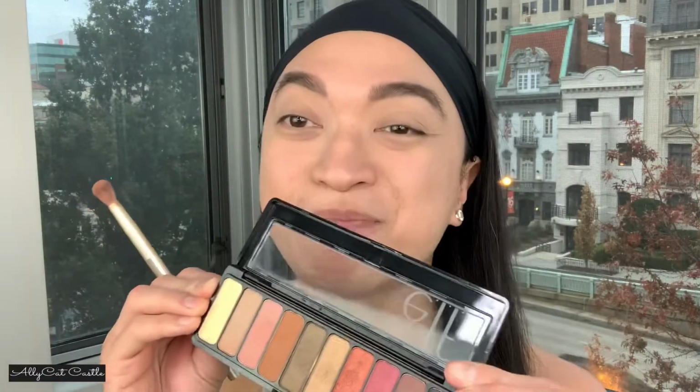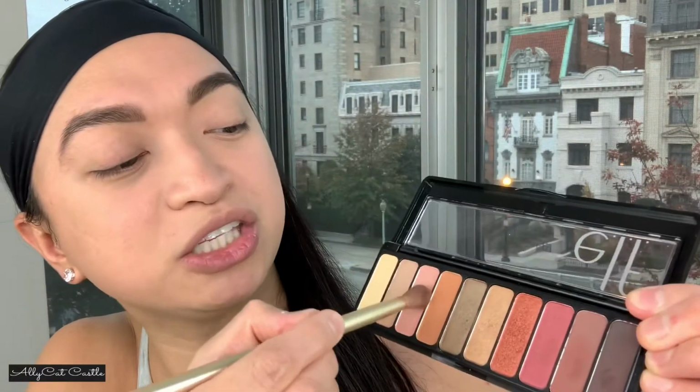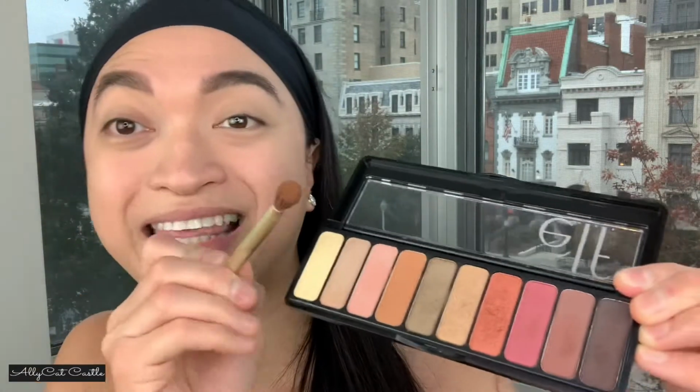First, we will be applying our transitional color, which is on the crease. The crease is right in between your eyelids and your brow bone. So it's this area. We're going to do a little bit of a rainbow effect, and I'm going to use the e.l.f. Rose Gold Sunset Eyeshadow Palette. I'm going to use these two colors right here, and you're going to tap it, starting on the outside going towards the inside.